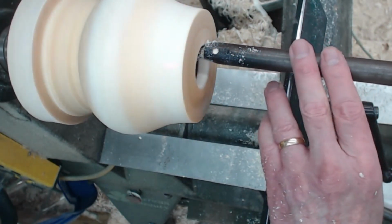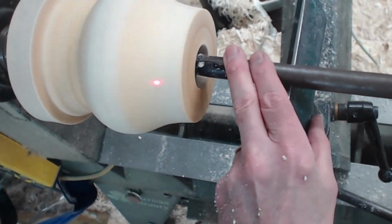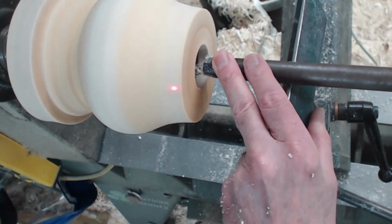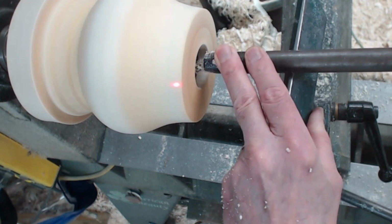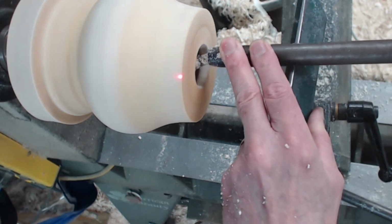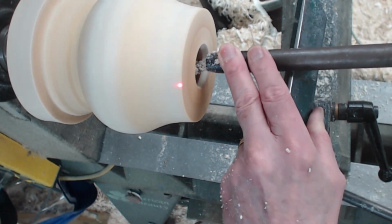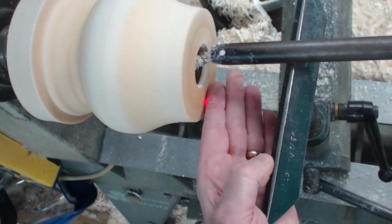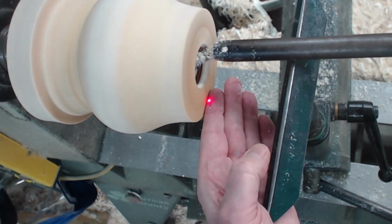Let me shut this light off a little bit. The laser's a dot on top of the vessel, and I can see where I'm at in there. But I want that to disappear, and it's going to come off the front of it as if I'm undercutting a shoulder. There it is. See where it's coming off the top? And now the laser came off the top. It's just whisking off the top.